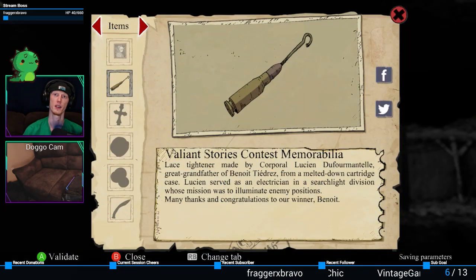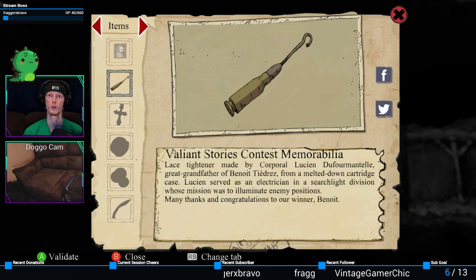Valiant Stories Contest Memorabilia. Lace tightener made by Corporal Lucian de Formentel, great-grandfather of Benoit Tedres, from a melted-down cartridge case. Lucien served as an electrician in his searchlight division, whose mission was to illuminate enemy positions. Many thanks and congratulations to our winner, Benoit.